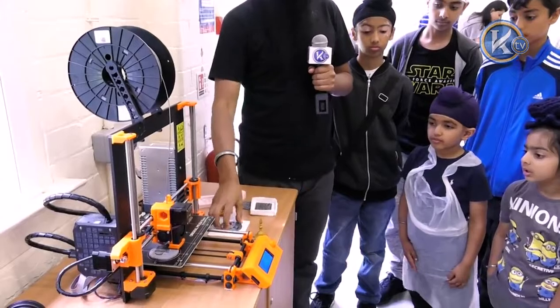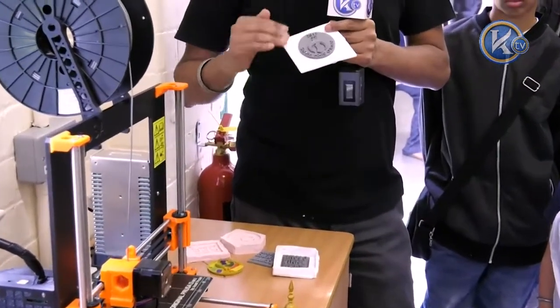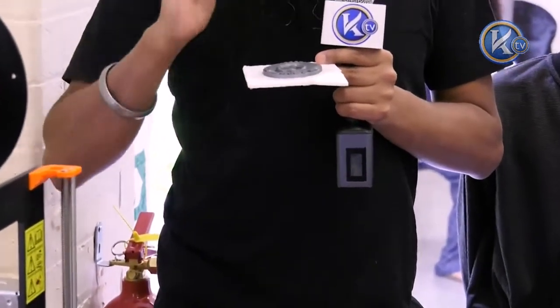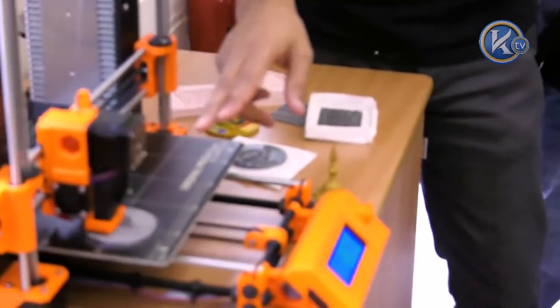Now what we've done is we've prepared some 3D models that we made. We feed them into a piece of software which slices them, so it slices this 3D model into many different layers. And then when we feed this into the machine through an SD card, it actually starts to print this object.